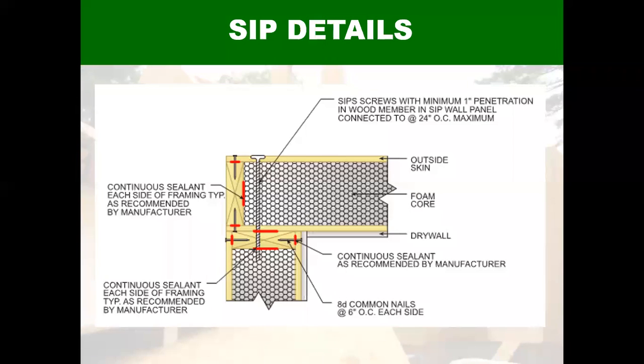Nothing fancy here. The panels in the corners, whether it be an outside corner or an inside corner, just kind of lap together there, and there are long SIP screws that screw through the exterior skin, pass through the interior skin into a 2x4 in the adjacent wall panel. Every 12 inches on center is pretty standard.